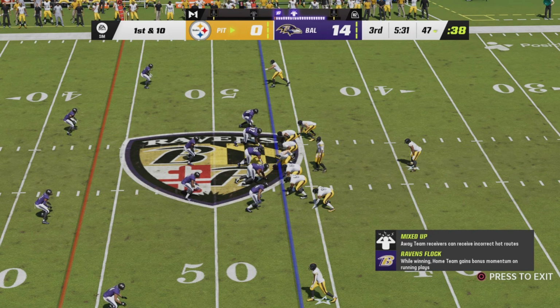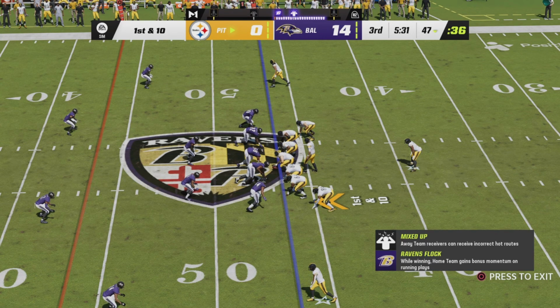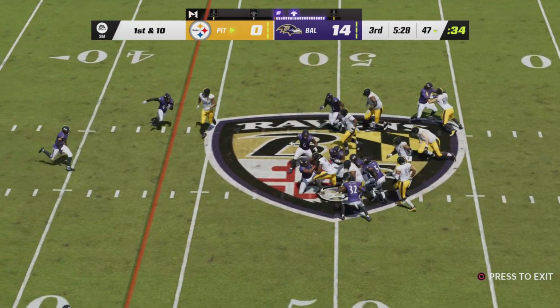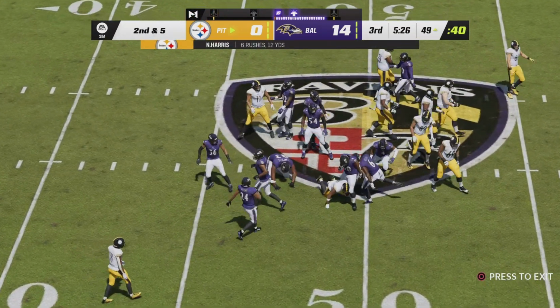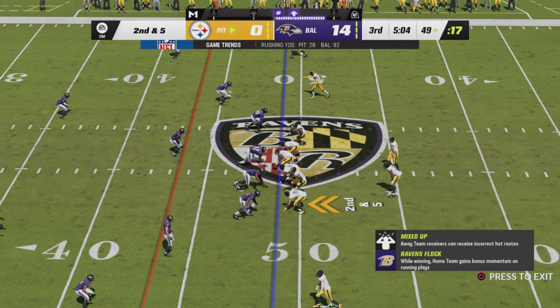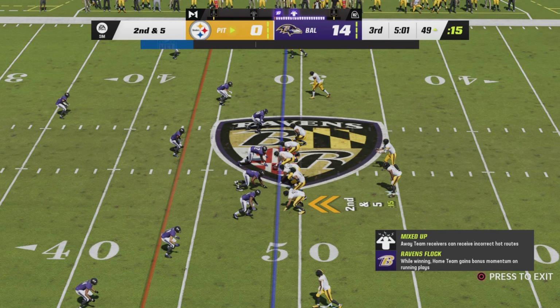They've got good starting field position as they come up here, 1st and 10 on their side of midfield at the 47. They turn to Harris to begin the drive. And across midfield he goes into Raven territory. The first down run got 5. Here's 2nd and 5.